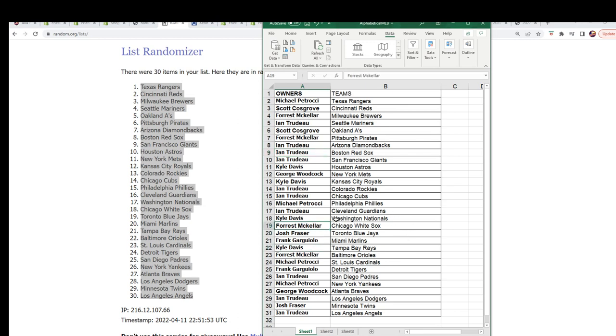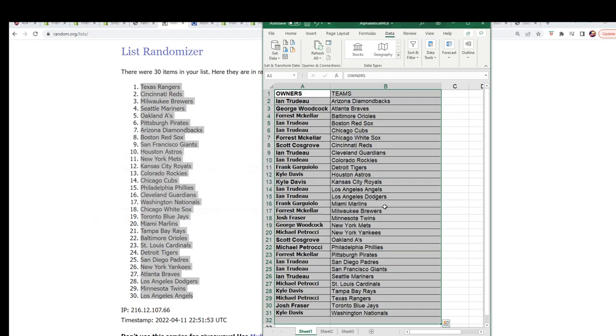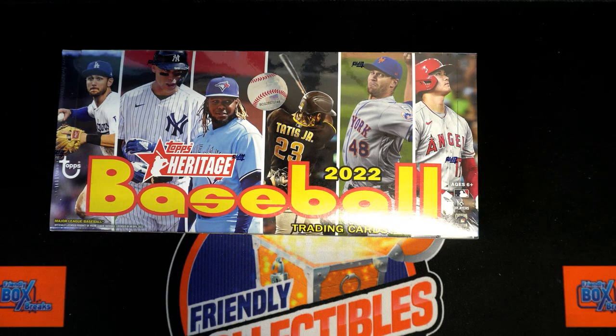And Forrest, I know the White Sox are really good. And Josh, good luck with the Blue Jays. Yankees for Michael P. There's all kinds of good teams in here with all kinds of possibilities. Angels for Ian. So I got that in alphabetical order by team name. And now we're going to go ahead and rip if there's no trades.